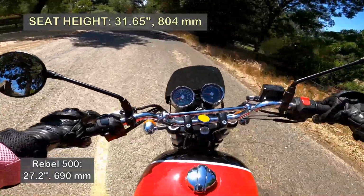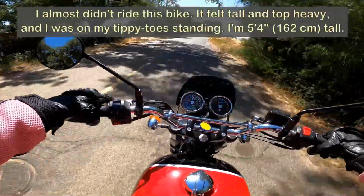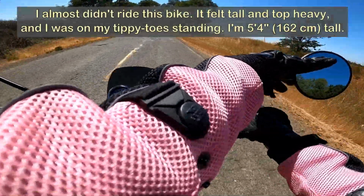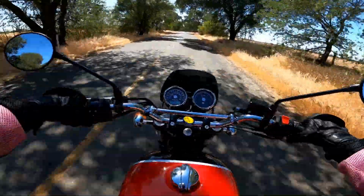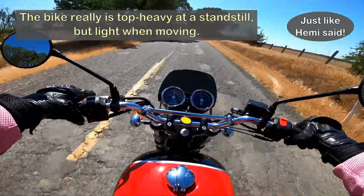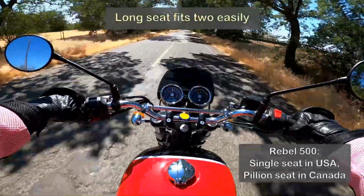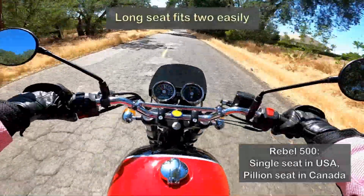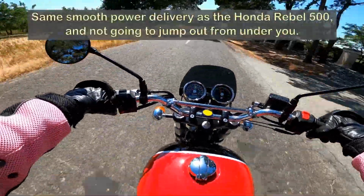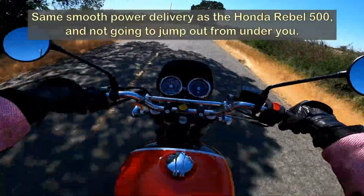My first time riding the Royal Enfield Interceptor. It's an easy enough bike to ride. It felt heavier initially, but it feels lighter now once it's on the road. It feels like you could throw it around pretty easy. You've got plenty of room on this seat. It's not something that's too powerful. It kind of reminds me of the Rebel 500 in that respect. It's light enough, and I bet this thing's nimble too.